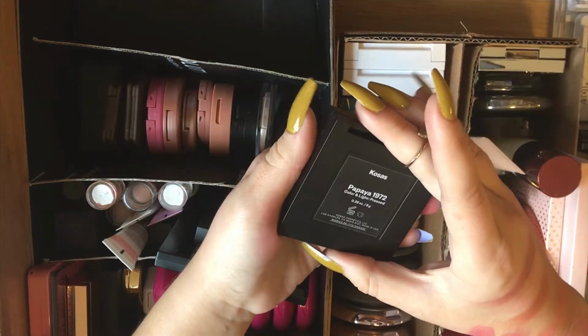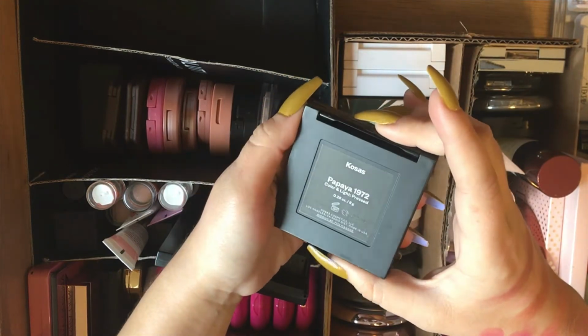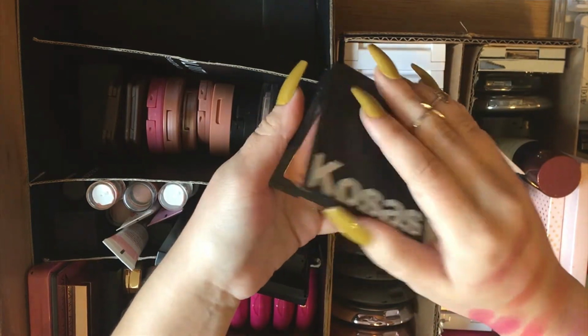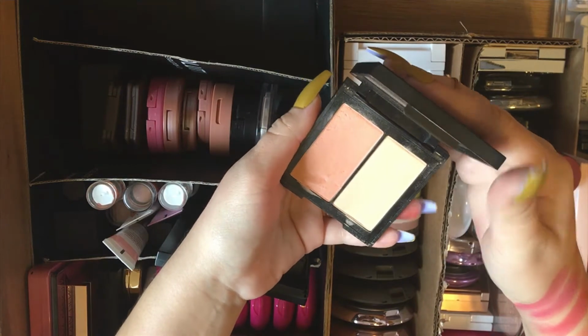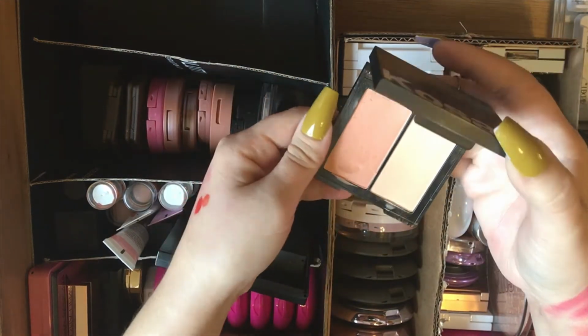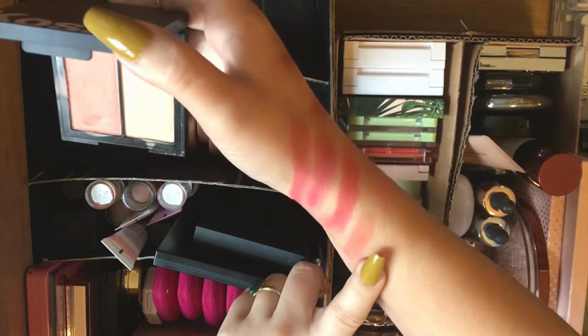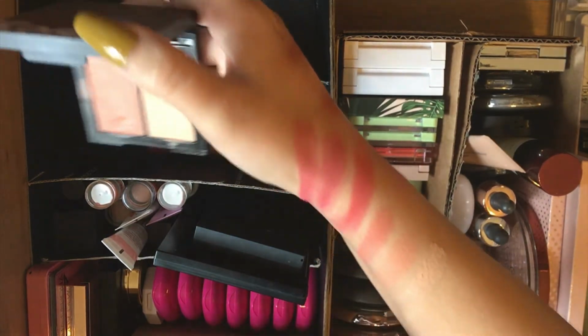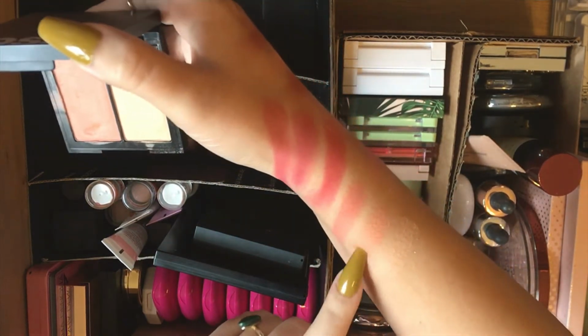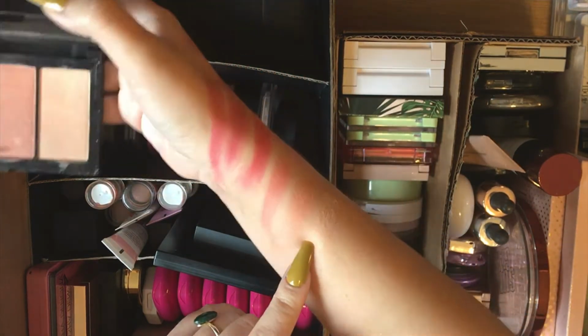I love this one. This is from Kosas. It's their Color and Light Duos. This is the pressed powder version in the shade Papaya 1972. Another peach blush. It's a duo, so it's a blush and then a highlighting powder. I'm gonna keep this guy. He's not going anywhere. I love it. I'm keeping it.